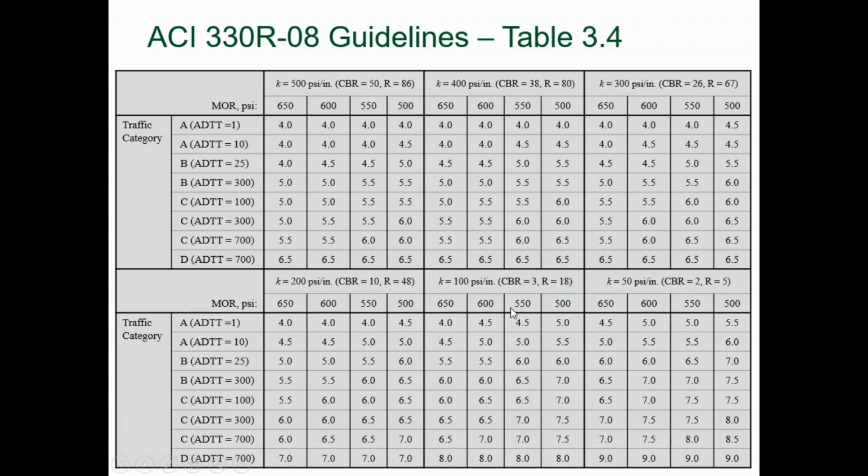So we're going to be in one of these four columns right here. Now there's two equations that will equate the modulus of rupture, the flexural strength, to compressive strength. It's either 8 or 10 times the square root of compressive strength is what your flexural strength is going to be. Roughly speaking, between 550 and 600 PSI is going to be a 4,000 PSI compressive strength concrete.